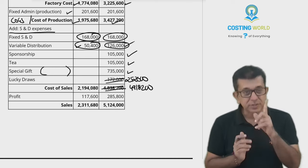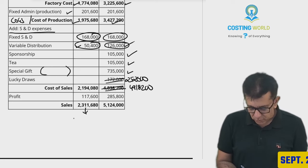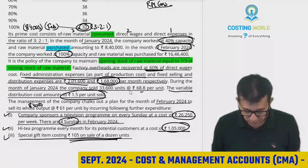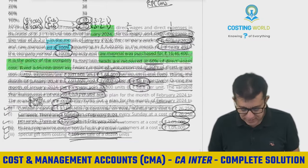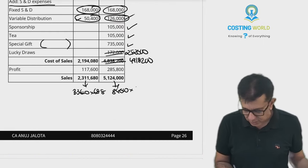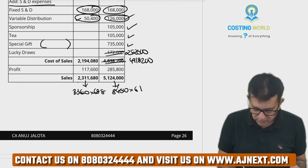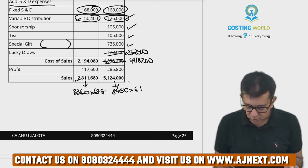Further, one other thing: sales. Over here, you're going to be selling 33,600 units. Over here, you're going to be selling 84,000 units, and there's a differential price. Over here you were selling at 68.8, and over here you're going to be selling at 61. So 33,600 into 68.8 will be your sales, and over there 84,000 into 61 is your sales.